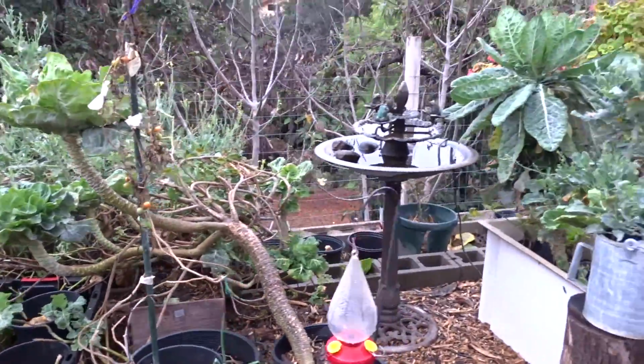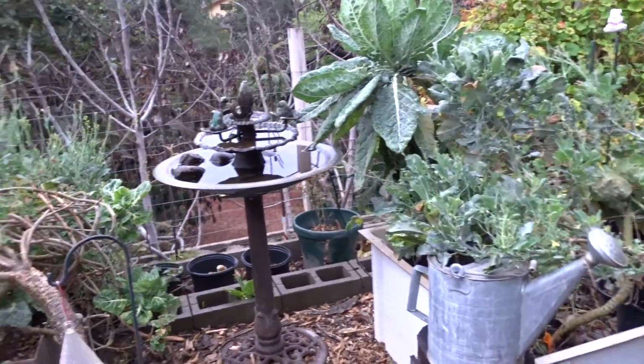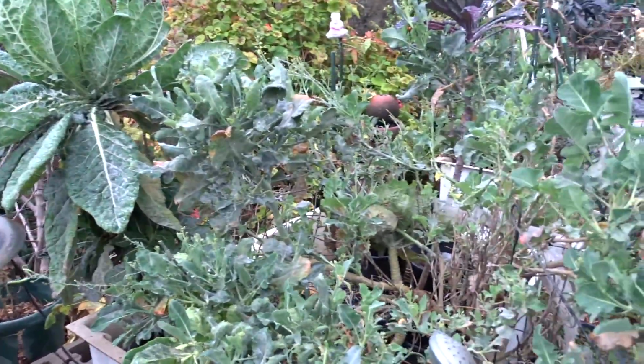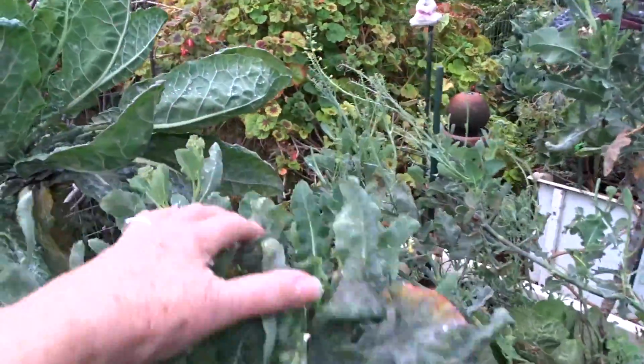Water fountains we're not turning on today because it's raining. It's raining on me as I'm doing this. Right now it's a light rain. Everything here is still doing good. We still have the sprouting broccoli in here.